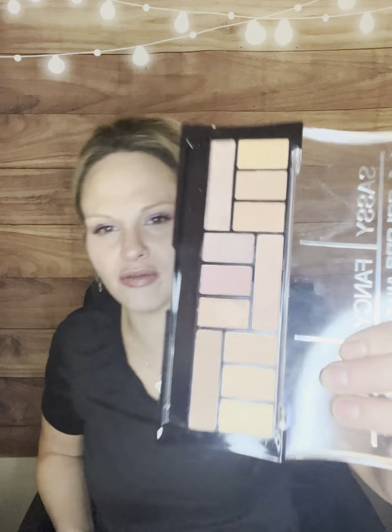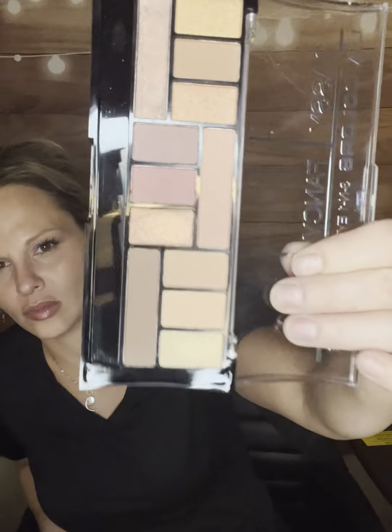Then we have an LA Colors. This is like dollar store brand. We have their 3-in-1 eyeshadow palette, Sassy Fancy Nude. And I think I actually got this as a Christmas present from a family member of mine, which was very, very nice of her. She knows that I love my makeup.